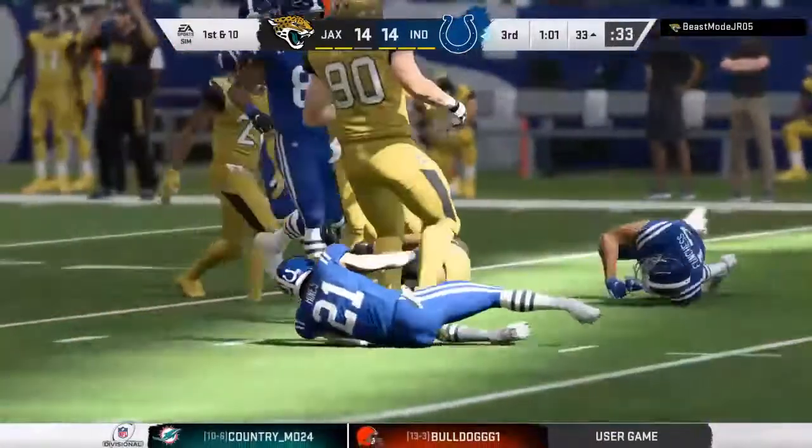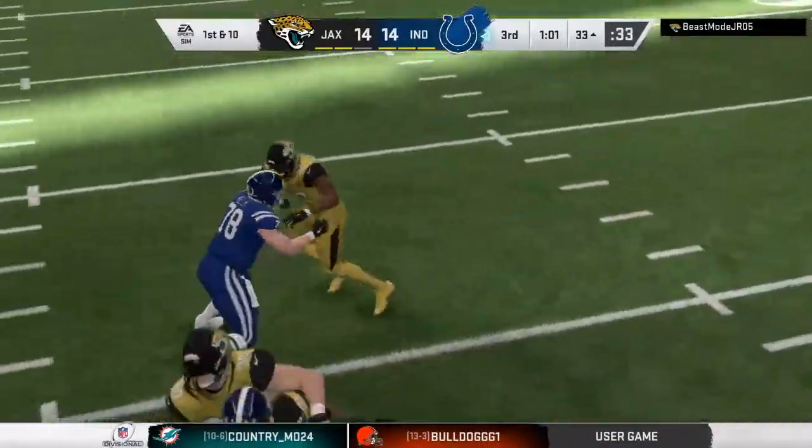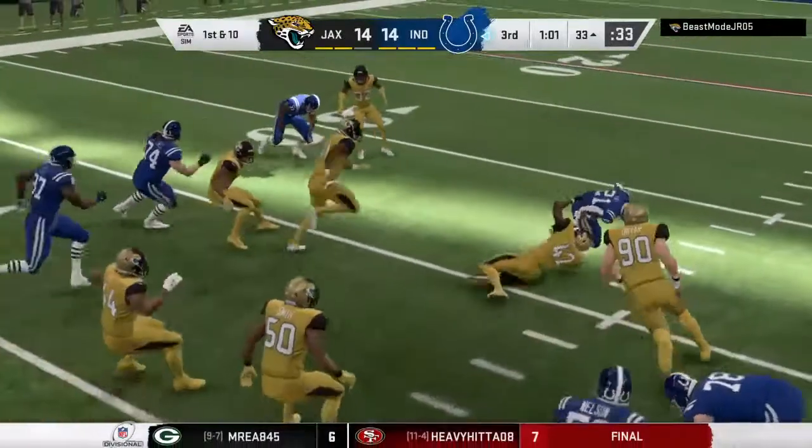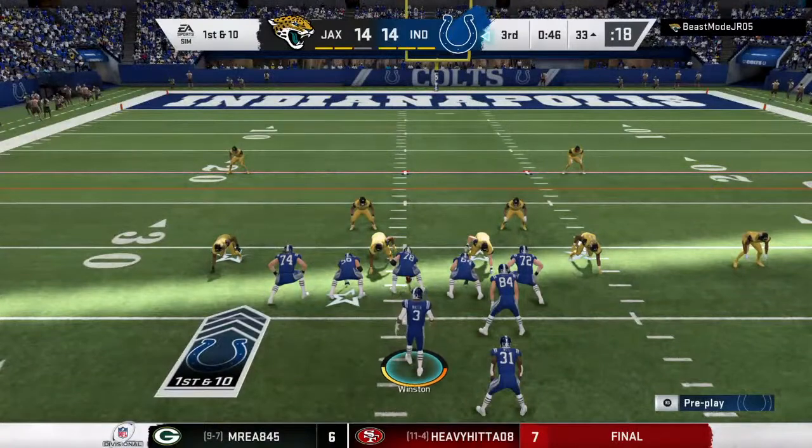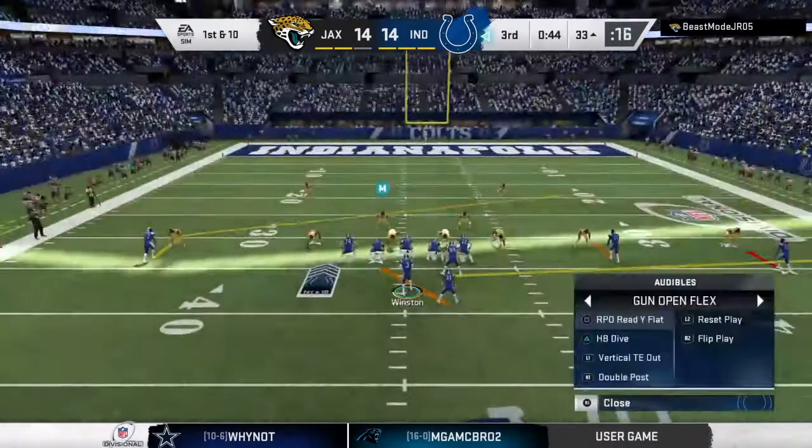Well, partner, what do you think? Might have been 4-down territory if they didn't pick it up, but... Yeah, it's a moot point now. I was curious, though, if they didn't get it there, would they have gone for it? I guess we'll never know. Yeah, we didn't have to make that call, but I have a feeling both of us would have said, go for it.